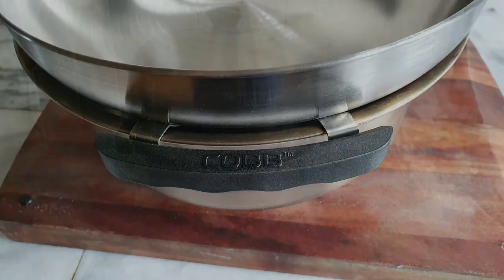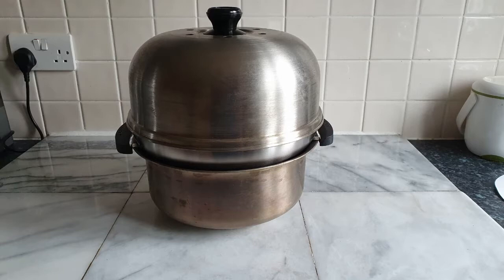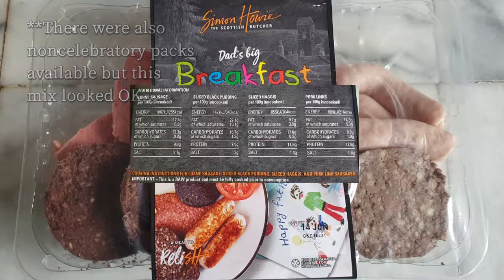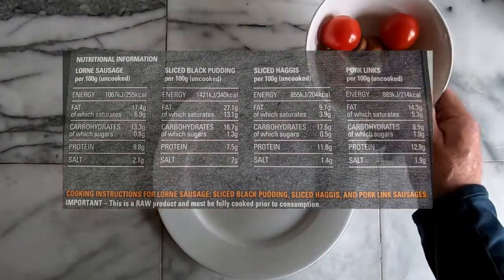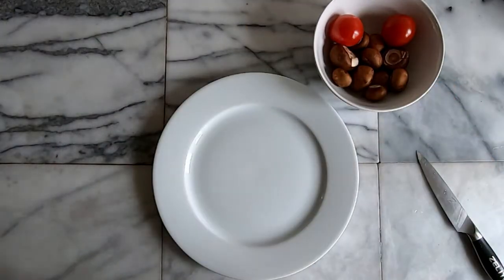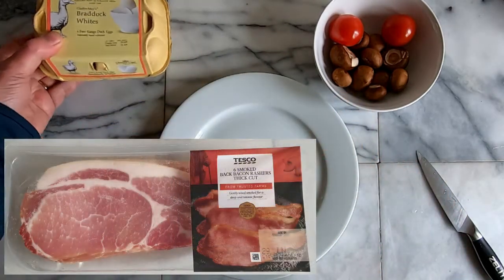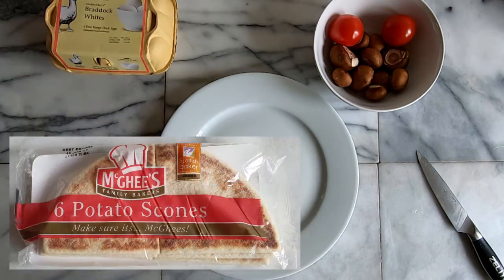So far so good. On to the ingredients for the Scottish breakfast. So that I didn't have to eat the same thing for a week, I bought a prepared pack of the basics. But to be a proper Scottish breakfast, it also needed tomatoes, mushrooms, eggs, bacon and potato scones. Unfortunately, I forgot to buy baked beans.